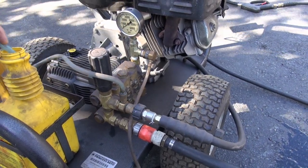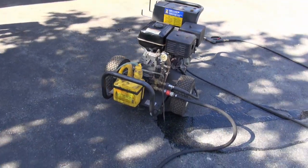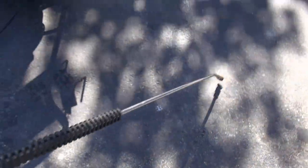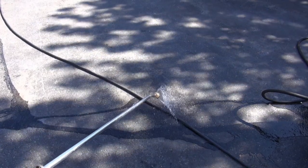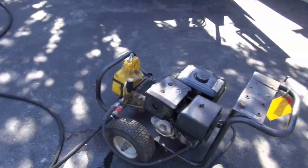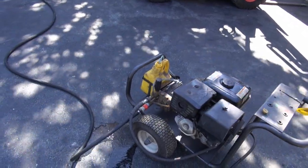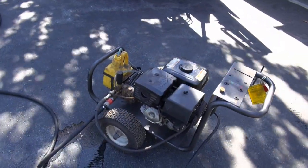I'm not sure if everybody knows this, but before you start a pressure washer, you should hook your hose up, and before you start it, you should take your nozzle and let the water go through the nozzle. That way your pump doesn't starve for water, because the water in these pumps actually acts as a lubricant and a cooling method for the pump. So always let your water come out through your nozzle before you actually start the pump up.